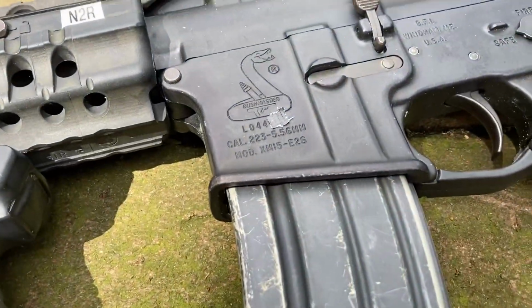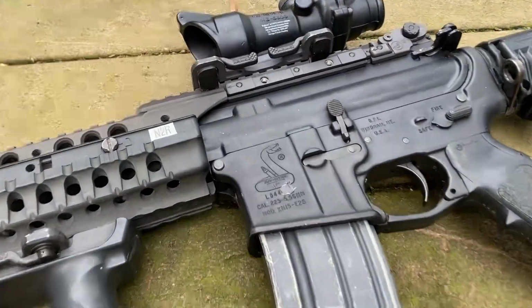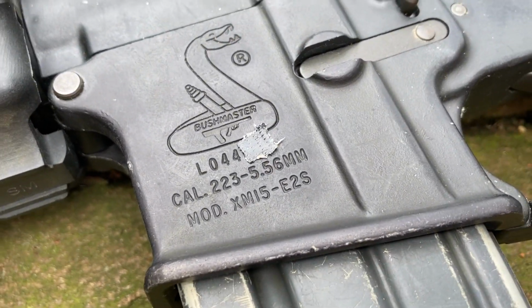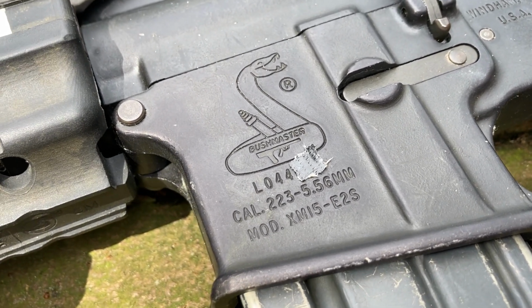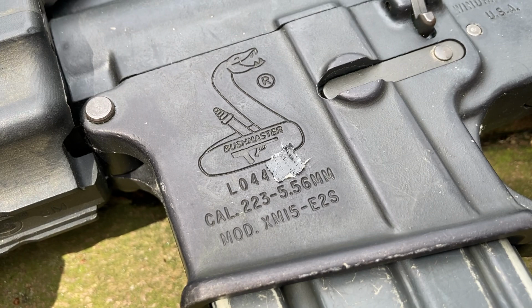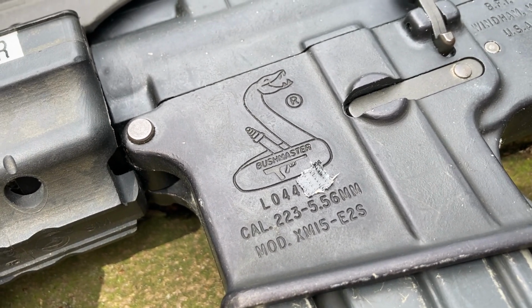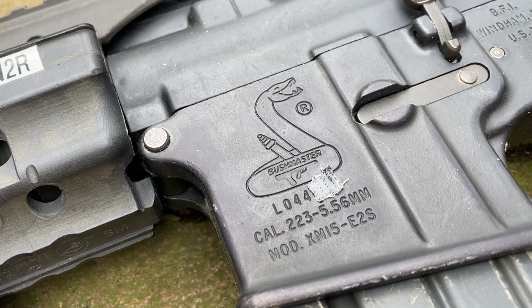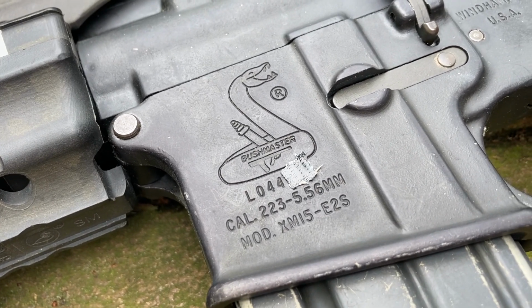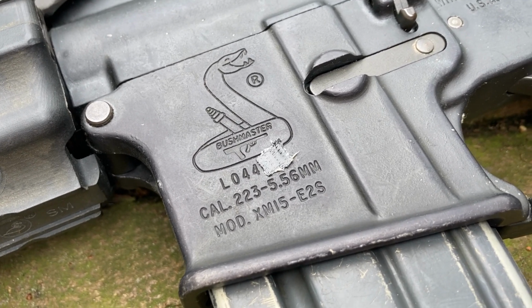Weird things about the gun industry, part 5-6. This is an old Bushmaster XM15, basically their version of an AR-15. You see what the caliber is listed as? It says 223-556. Now, we're not going to talk a lot about this today, but 223 and 556 are not exactly the same. So there is a difference. And if there is a difference, why were they putting 223 and 556?